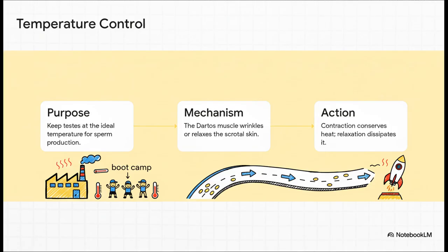And this is just a perfect example of the body's elegant engineering. The scrotum basically acts as a climate control system, and that dartos muscle, that's the thermostat. If it gets too cold, the muscle contracts, which wrinkles the skin, reduces the surface area, and holds on to heat. Too warm, it just relaxes, smoothing out the skin to let that heat escape. It's simple, but it's an absolutely perfect biological machine.